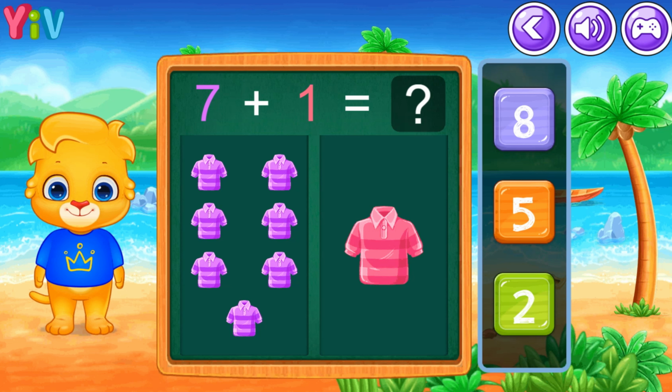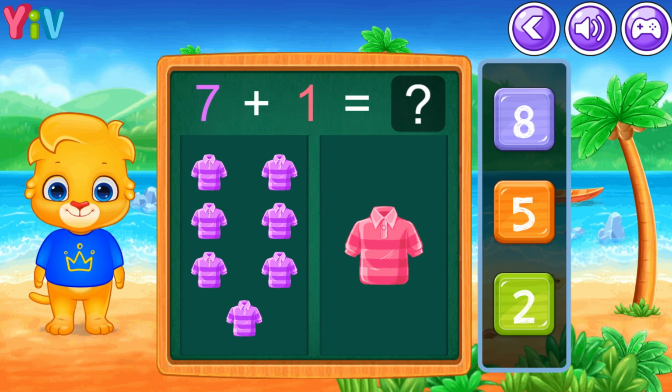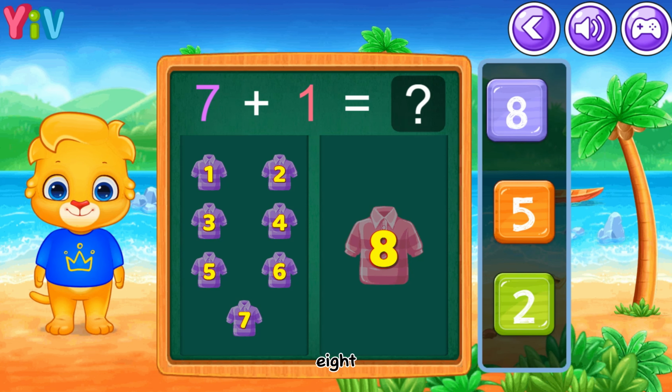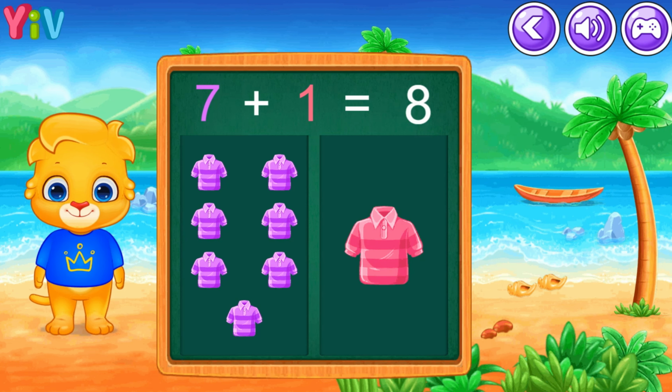Practice addition. You can do it. 1, 2, 3, 4, 5, 6, 7, 8. 7 plus 1 is equal to 8.